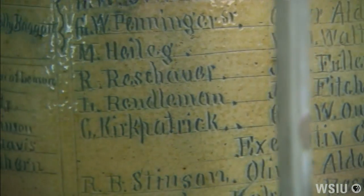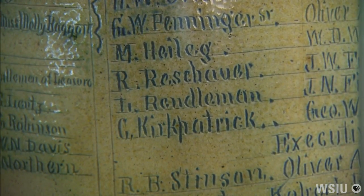And the purpose of this jug was to record this fair event. And what he did is he literally incised programs that you would get at the gate. He incised that total program on this fair jug.